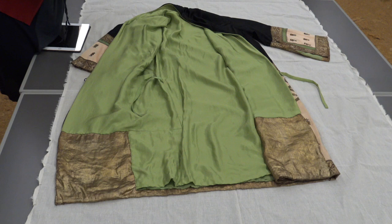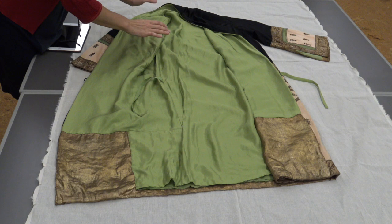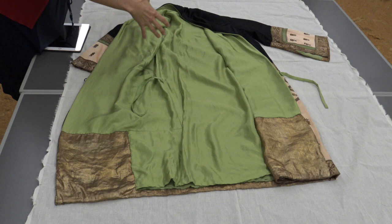My idea was to contain the lining inside, as it is, to preserve it for future generations of researchers and conservators, while allowing for a safe barrier between the mannequin and the garment, so that this coat could be displayed in an exhibition. Basically, this lining is acting as a bag, a protective layer, where you can lift it up.